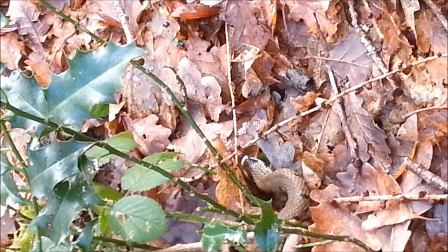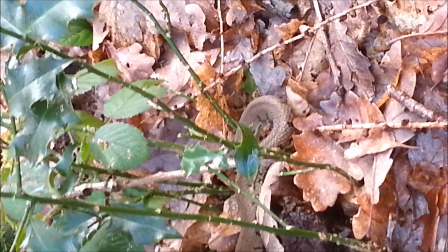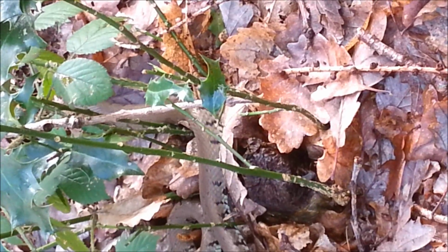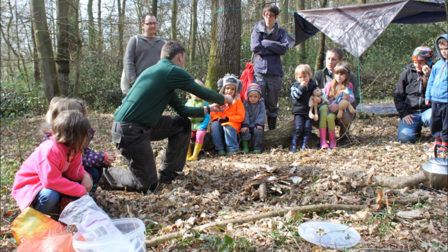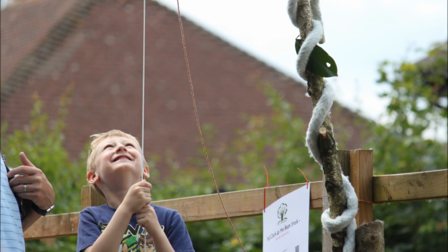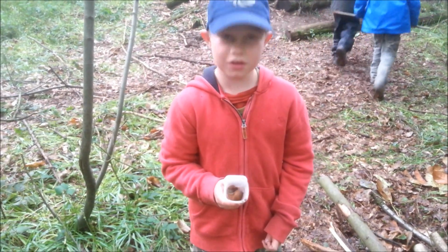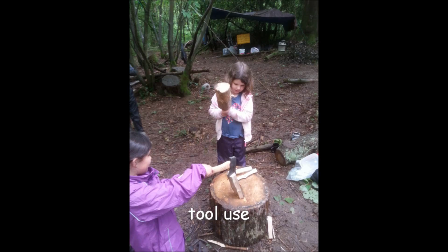Right, so just walk back. So it's just finding its way. See, really well camouflaged. Is that grass? So what's the slug called? Slugzilla! Huge slug.